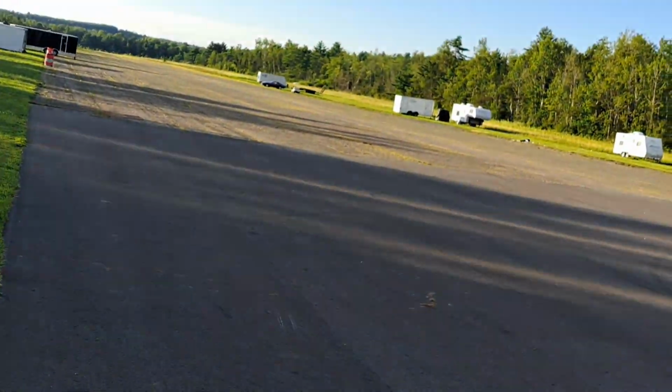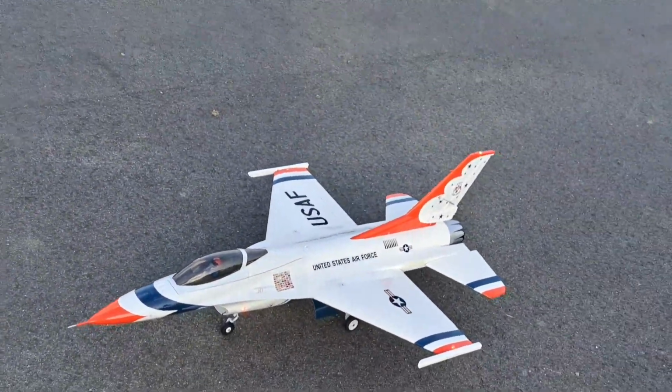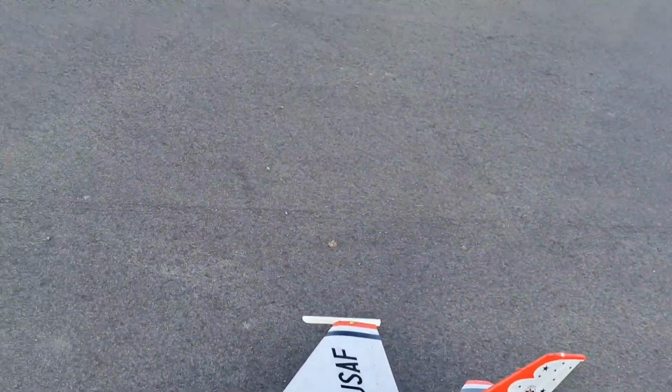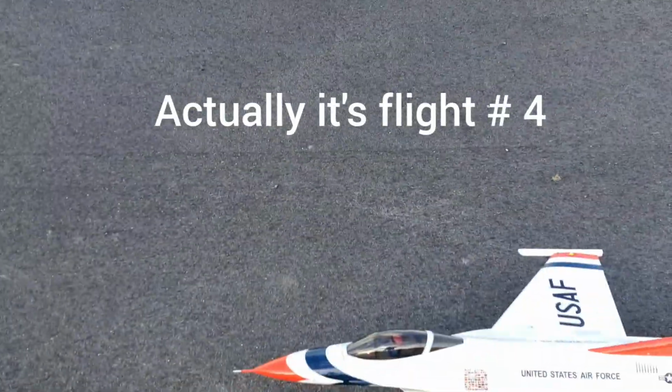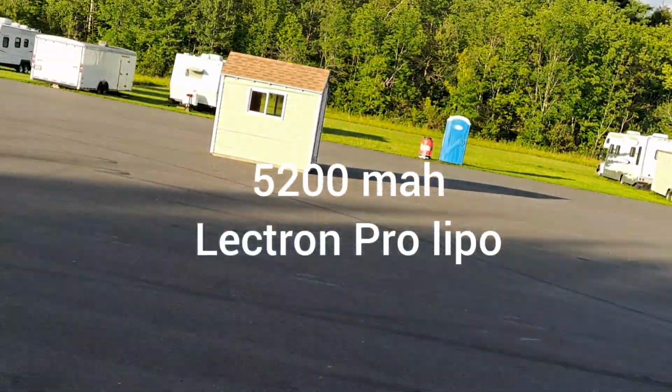Okay, flight number 3 or so on this F-16 80mm Thunderbird, not Blue Angel. Motor on.